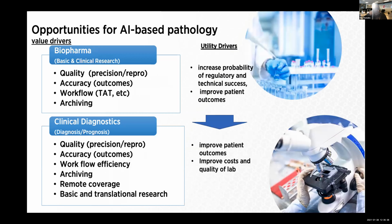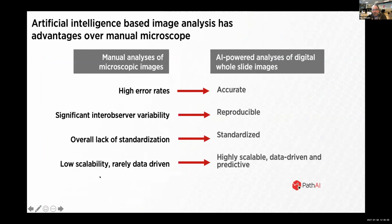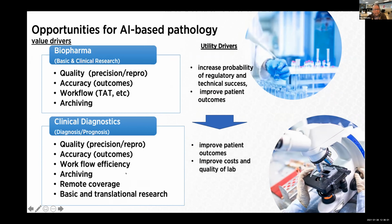The opportunities for AI, I can break down into both of these industry areas, biopharmaceutical as well as clinical diagnostics, but I think the value drivers are very much the same across them, including, as I said, improving quality, accuracy, and certainly improving workflow and turnaround time. Costs and archiving are relevant in both settings. In the clinical diagnostic setting, we have additional value drivers in being able to do things like remote coverage, and also things like basic and translational research, which in the biopharmaceutical setting is really at their core. The utility drivers are slightly different.